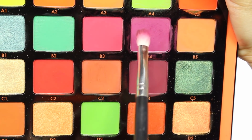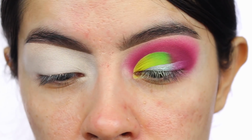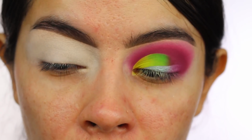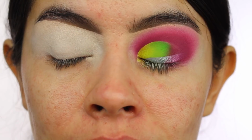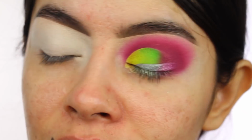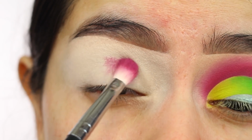Okay you guys, I'm going to go in with the color B4 right here, and I'm using the Morphe M456 brush. Now the shadows have minimal fallout. It's not too much. I tend to be really heavy-handed and I literally dig the brush in there, which you don't need to do. I don't know why I do that. I always do. I'm sorry. It has minimal fallout. Okay, I'm going to stick that shadow right into the crease.